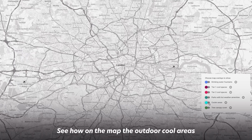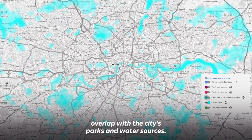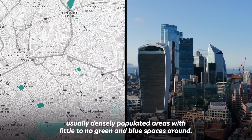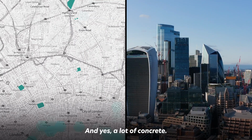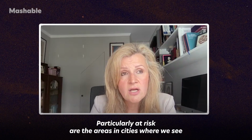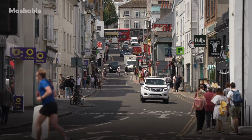See how on the map the outdoor cool areas overlap with the city's parks and water sources. On the opposite, the hot zones are the grey zones, usually densely populated areas with little to no green and blue spaces around. And yes, a lot of concrete. Particularly at risk are the areas in cities where we see very little in terms of trees.